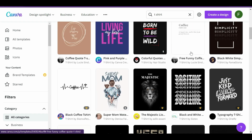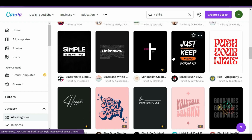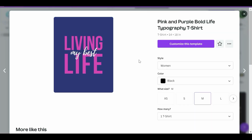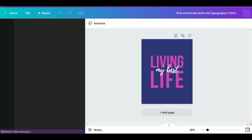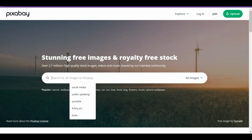So if we go down and we want to do something a little bit more funny. So let's do a, I don't know, let's have a look. So I'll show you how easy it is by actually customizing the template. So see here, we found a free template here on Canva, living my best life. So let's customize this template. Now, if you're not going to use designs, there's places also like Pixabay as well, as you've seen here. So Pixabay allows you to actually create free images and stuff like that you can use in your own.